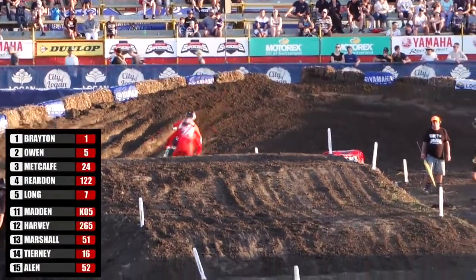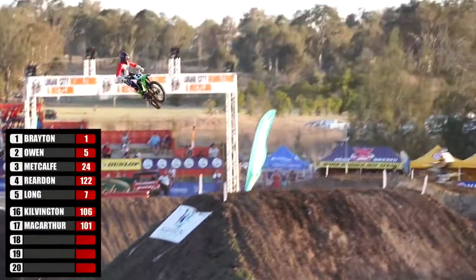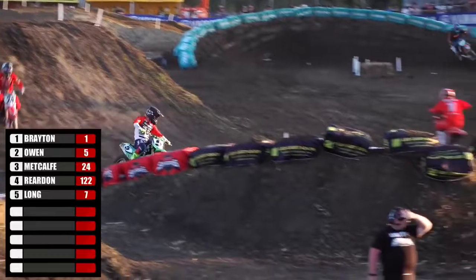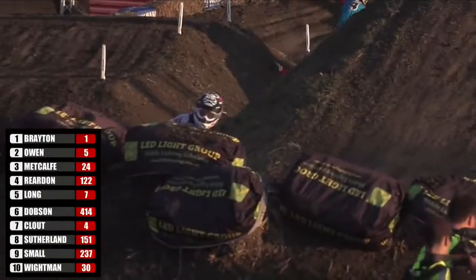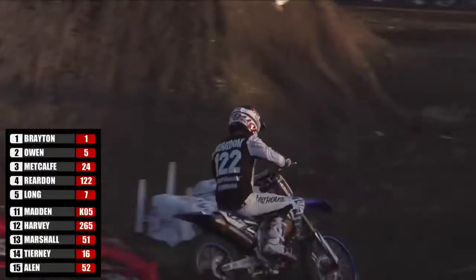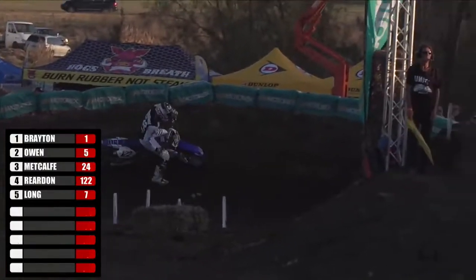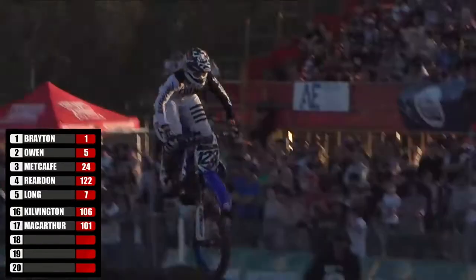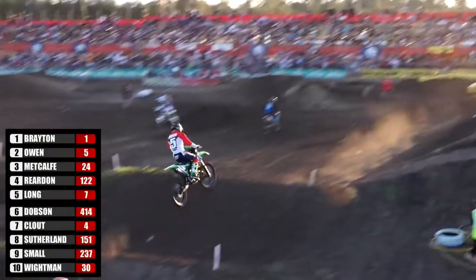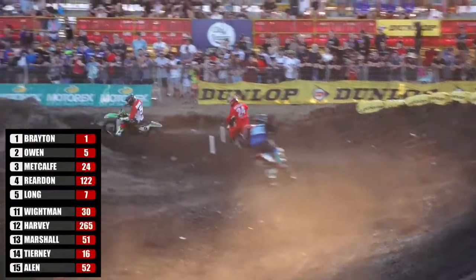Here comes Metcalfe again, working on a different line there to Jace Owen. He has closed that gap down dramatically now. To the inside here of Jace Owen, we pick up images there of the 122 of Dan Reardon. He's in 4th place. He's just made the pass there on Dylan Long. So Reardon needs to signal his intentions very rapidly to the rest of his field that, hey, I'm a contender in this series, and I want to get on the podium in the first one, or be there or thereabouts. Metcalfe now all over the back of Jace Owen.